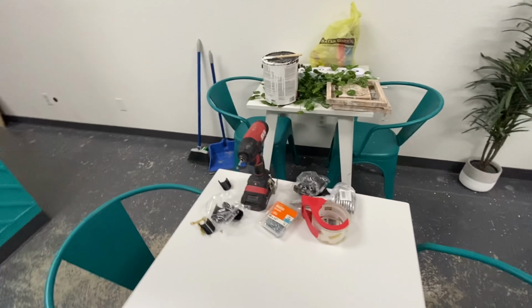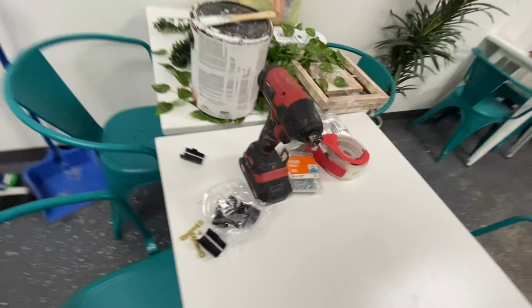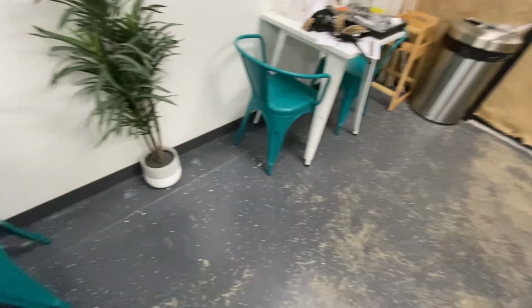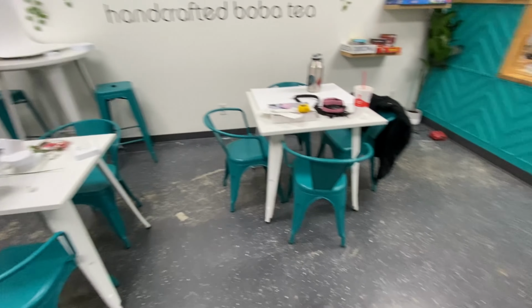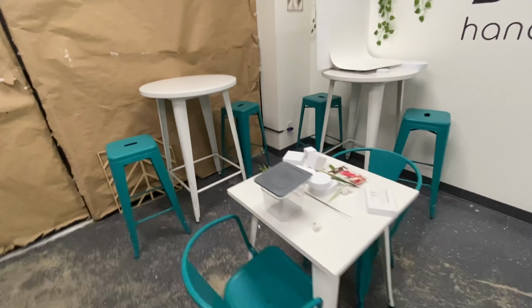Table here. These are gonna go next to each other. So there's a four top here, two-seater there, got a high chair, and we have a four top here. We have two high tops in the back and then a two-seater here.